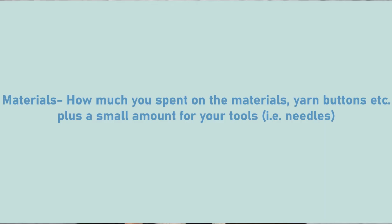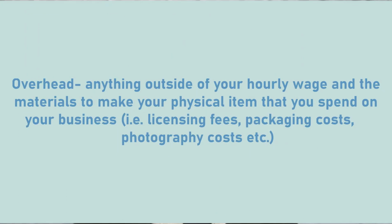Then we have the materials. That one's pretty easy. That is how much your physical materials cost to make this one item. So for example, if you use like 3 skeins of yarn, that's how much those 3 skeins of yarn cost. Then we have the overhead, which is things that you really probably haven't thought about if you're just selling it casually. And these are things like any licensing fees, packaging, time advertising on social media, that sort of thing. So it's all little things that you don't really consider, but definitely need to take into account if you want to make a profit on what you're making.